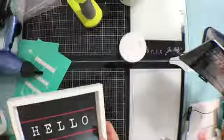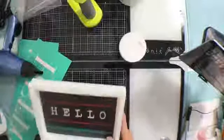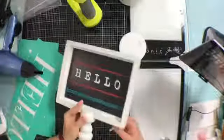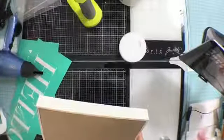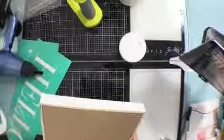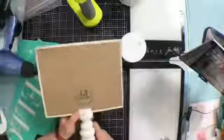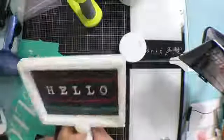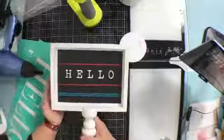Okay, so here's this. Now this could be just left if you were a crafter that didn't do much crafting and didn't want to add anything to it. Then you could call this good. Now you line this hole up here, which my lighting's not the best. I did get it in though. So I'm glad you're still watching. So there's that.